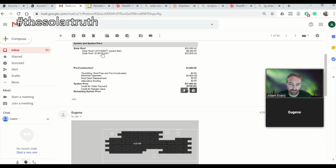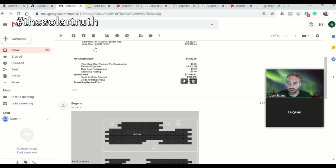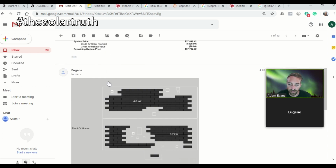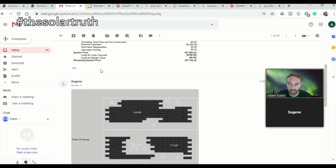So it's kind of weird. They're trying to show you a breakdown, but really it should be combined. It should be just, hey, $32,000 for the whole thing, and they're showing you the cost difference. But the reason I say that is because this shouldn't say 14,075 square feet. This solar roof cost should say maybe 600 or 700 square feet, because it's only these gray areas, the light gray areas. Because 14,000 square feet is your whole area, your whole roof.